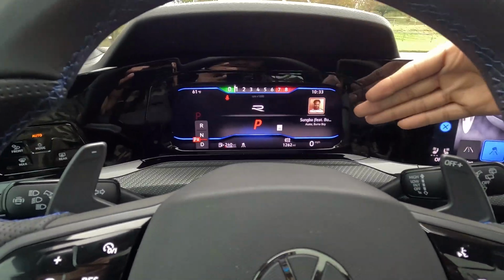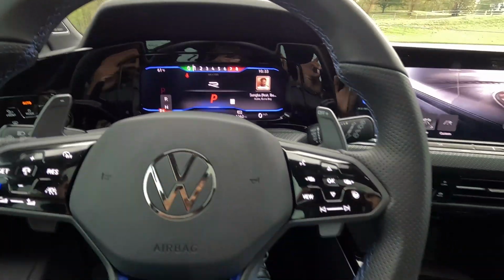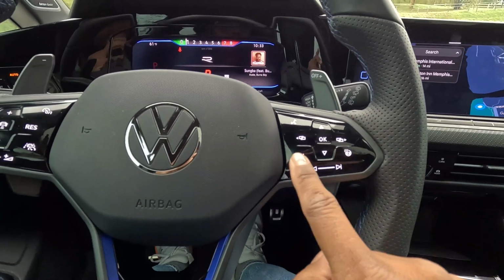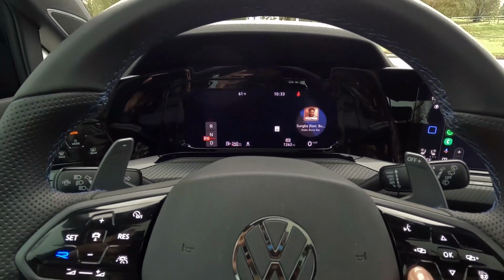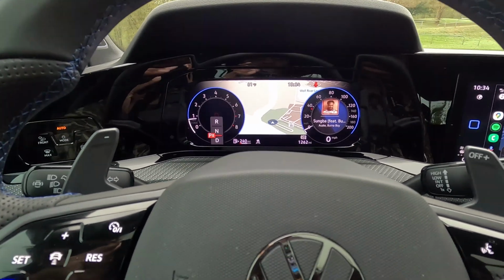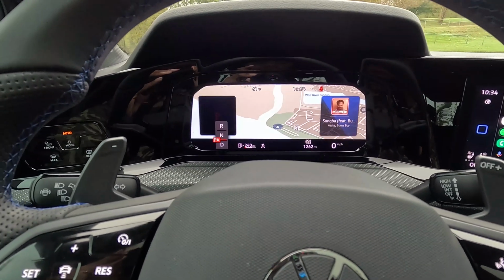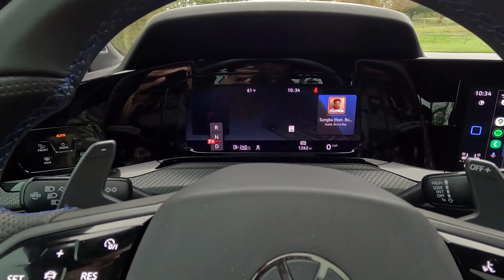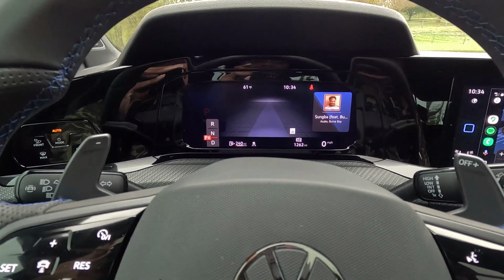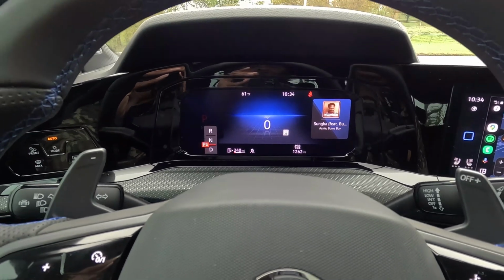If you want to change anything in your gauge cluster here, you do everything on the right hand side of the steering wheel. All your menu buttons here, if you press view, it shows different views. So that's going to be, as you can see, the map back here. If I press it again, you see it's the full map, very Audi-esque. And then if I press it again, it goes to pretty much, this will be your drive mode if you're in automatic driving.